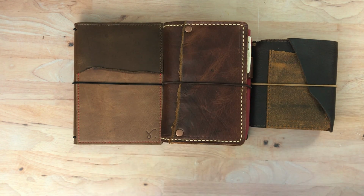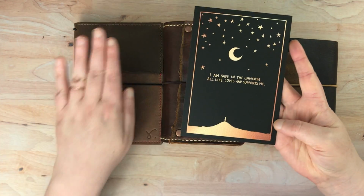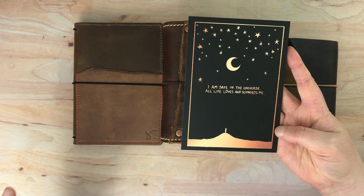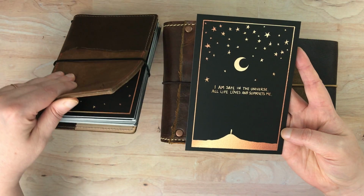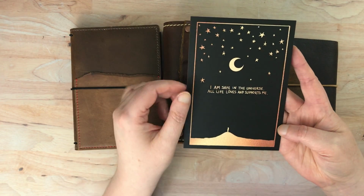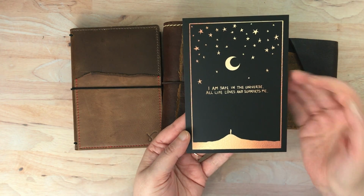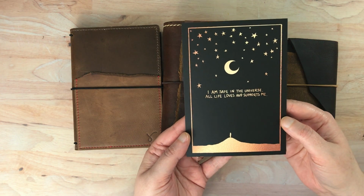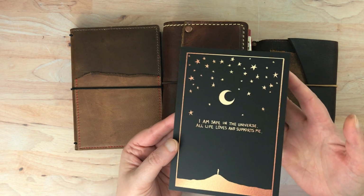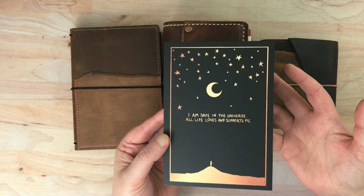I'm going to get the one that I have on my desk right now. The one that I have on my desk right now is this one, and the rest of this deck is in this A6 Sojourner. It might be a folio that is a hybrid because it has strings, but I'll show you that in a minute. So this one says, I am safe in the universe and all life loves and supports me. I would love to believe in this, and I feel like having it on my desktop will make me feel a little bit better every day if I can look at it.